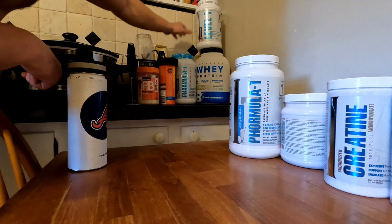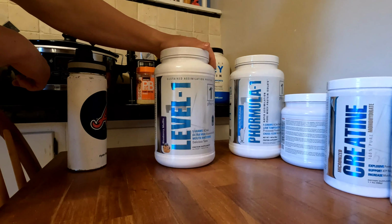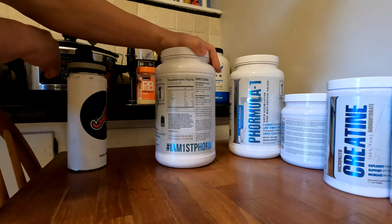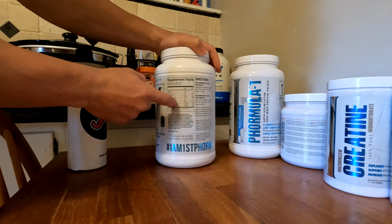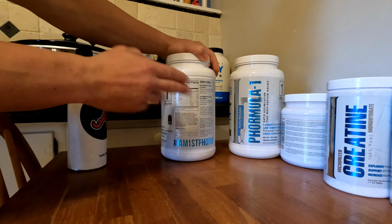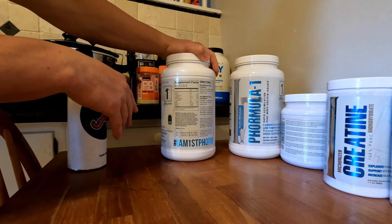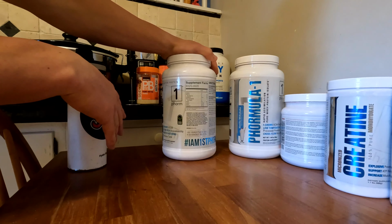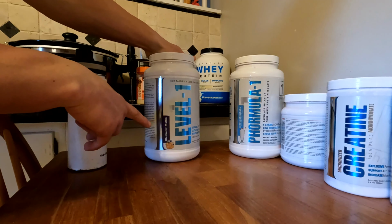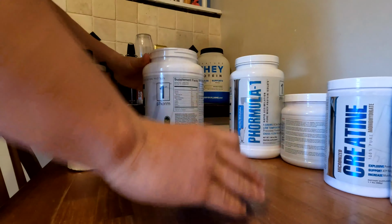More Formula One. Level 1. Now this is more of a meal replacement in my opinion. It's got a little bit more calories, not much more. It's got 140, so 40 more calories. It's got more carbs in it. And this is what I use if I'm making a smoothie with my veggies, my spinach and my fruit. I use it as a whole meal. Like if I'm making that, that's a meal. And it's just another low temperature cooked protein, 5 grams of BCAAs, mouth-watering, delicious taste. This is the blueberry muffin. It's pretty delicious.